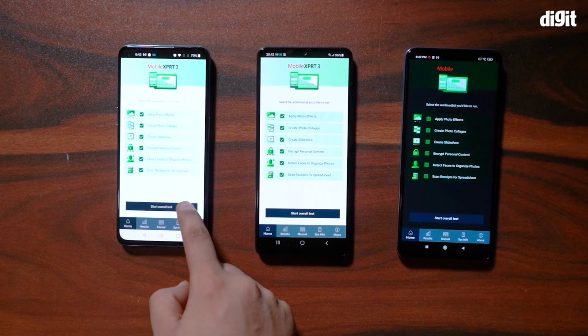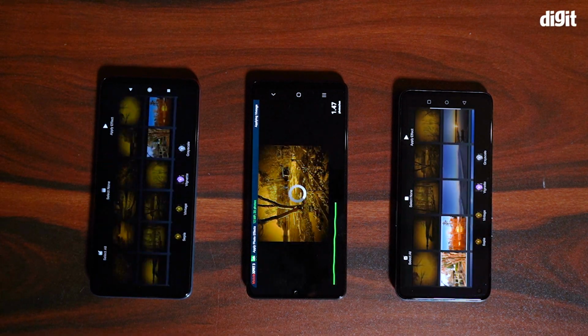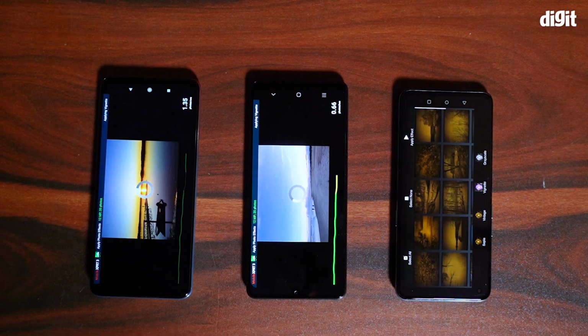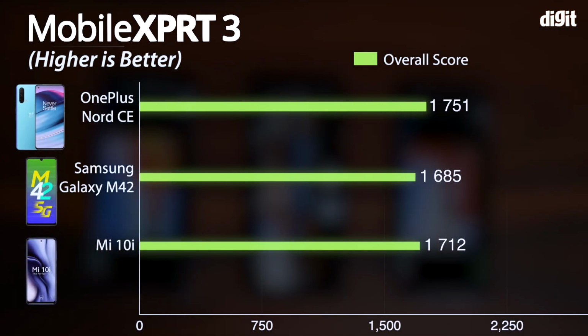The Mobile Expert app runs different workloads such as photo effects, creating collages, slideshows and more to mimic real-world tasks and determines the performance of a phone. The Nord CE was able to perform these tasks better than the other two phones.